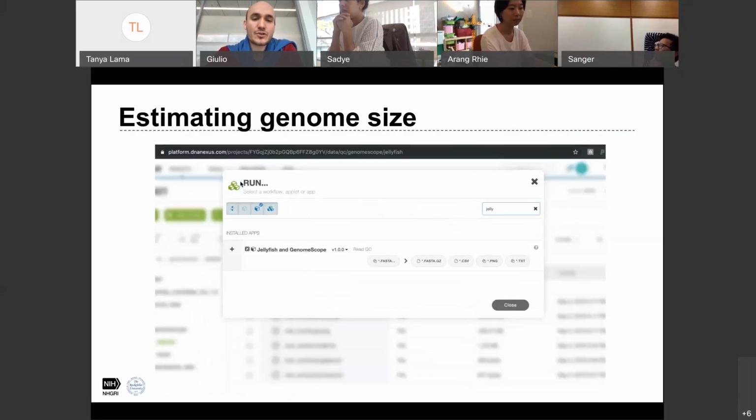With DNAnexus, there is one pipeline available to generate an estimate of the genome size, which is this one: Jellyfish and GenomeScope. It's one of the applets available through DNAnexus, and as I said, it's just a web interface. You just need to provide the raw data by selecting them from a drop-down menu. Through this applet, you will be able to estimate the genome size with some accuracy. The problem with this pipeline, which specifically uses Jellyfish, is that whenever the genome is highly repetitive, it may underestimate the genome size, which will lead to a wrong calculation of the required coverage for seed reads.